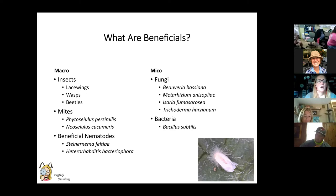We kind of have the macro and we have the micro. The macro are bigger things, things that we can easily see. Those include your insects, which some people buy for beneficials. Other people do conservation biocontrol. But those are things like lacewings, praying mantis, wasps, things of that nature. Also, predatory mites fall into this group.